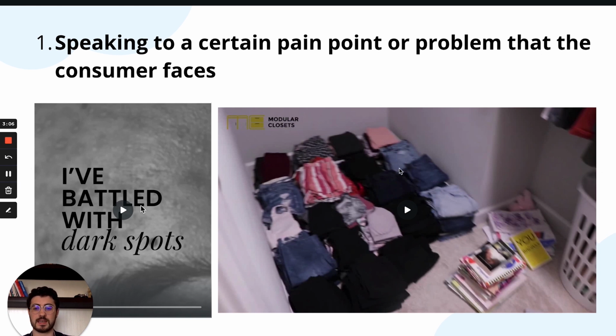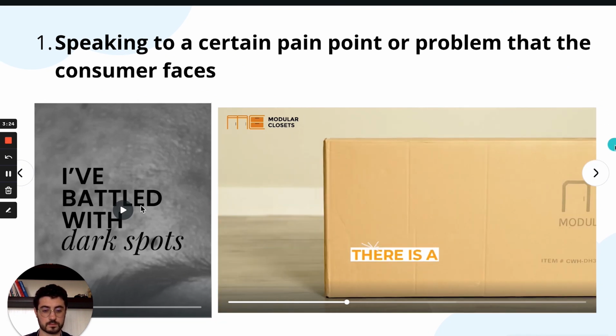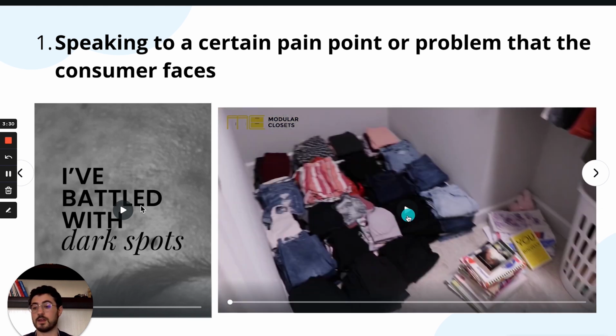So the next example is of a brand that does modular closet designs to help organize your closet and other items that you might have. They do a really great job of highlighting the problem in this ad as well. So I'm just going to repeat this just so that you can get a glimpse of the initial first few seconds of the ad. Notice how they call out the problem right at the start.